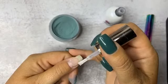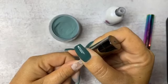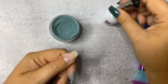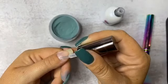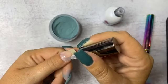Alicia, if I said your name right, thank you, thank you. I actually just shortened them, and I don't feel like I shortened them quite enough. They're still really long, but that's okay. I'm not planning on doing anything crazy while I have these on.